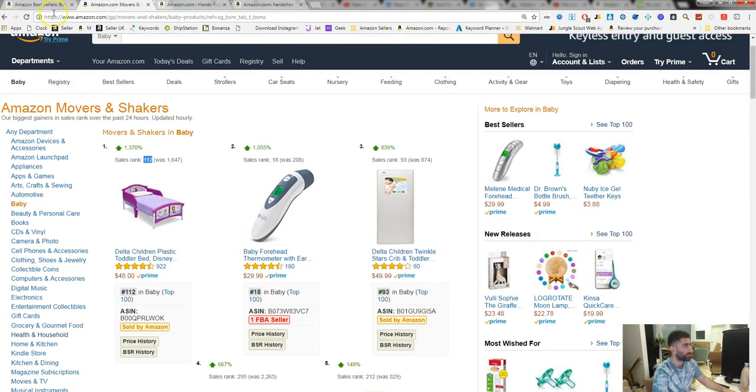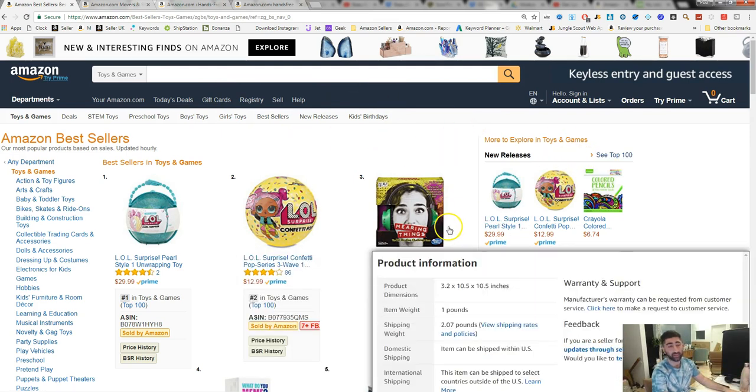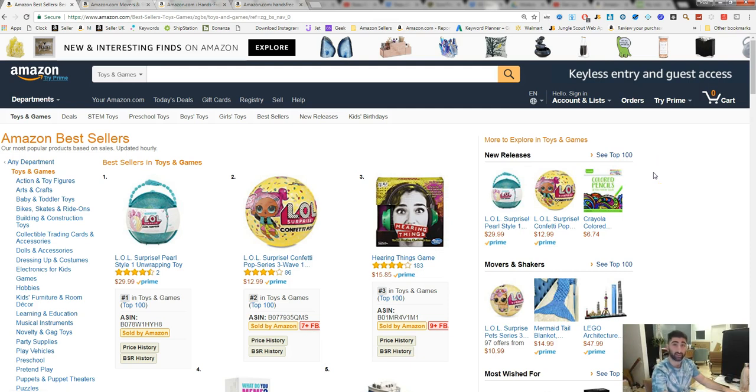But point being, we can use Amazon's bestseller list as it's organically just updating via Amazon's algorithm. So I hope that you enjoyed that, and we can find some kind of niches through this, and spend a lot of your time here, because there's going to be a lot of new products that come out and new opportunities that you can take advantage of.